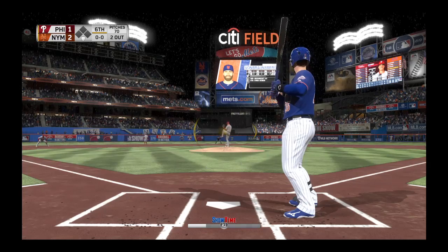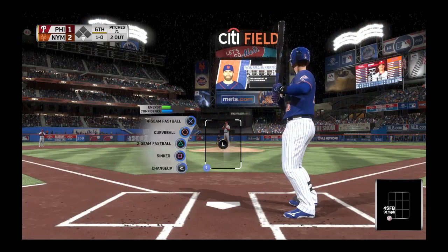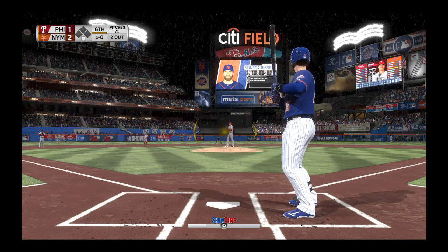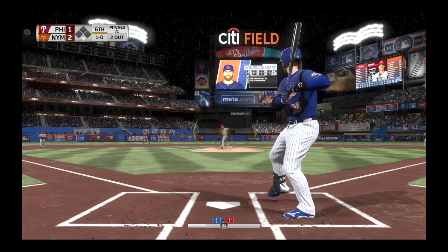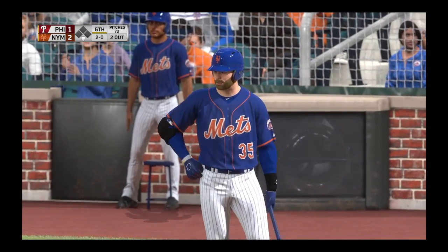Into the windup and the pitch. Ball one. Good outing so far, but he hasn't really racked up the strikeout totals that you might think, Dan. Yeah, but for him, Matt, he's more of a pitch to contact kind of guy, and obviously it's working so far, and the way he pitches, it really keeps his pitch count down.